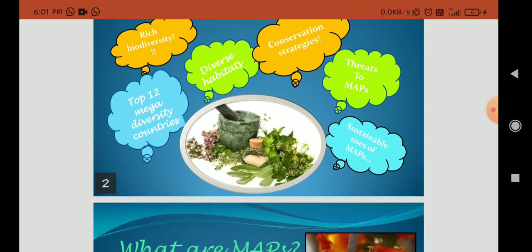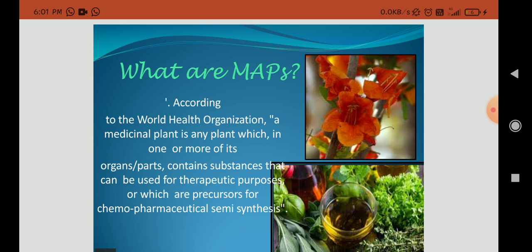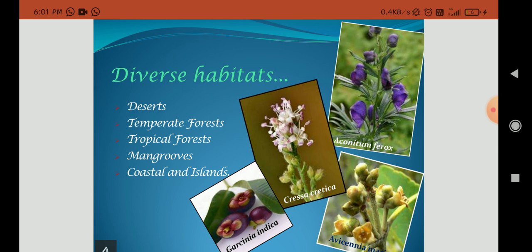Now the question arises, what are MAPs? So MAPs are plants with similar properties as pharmaceutical drugs, and the pharmaceutical drug is produced in a laboratory to cure illnesses. These are the diverse habitats that we were talking about in the first slide.